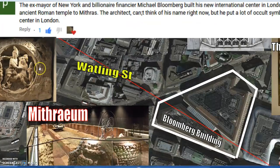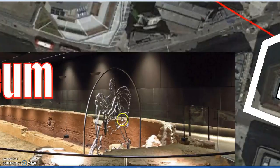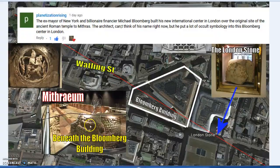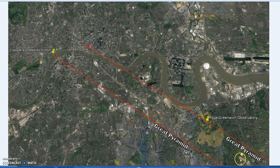This is the Mithraeum in London, and you can see they've even put a little artwork. Mithraeums are always in caves. There are a few here and there around the world, in Rome and in some other places. So we have the Mithraeum, the London Stone, Watling Street, passing over the Bloomberg building by Lord Norman Foster. There we see the projection, especially this one over Royal Greenwich Observatory.